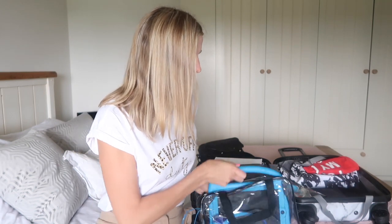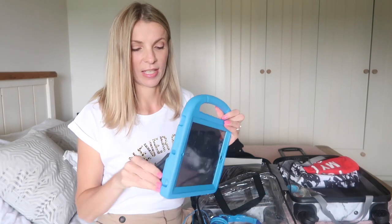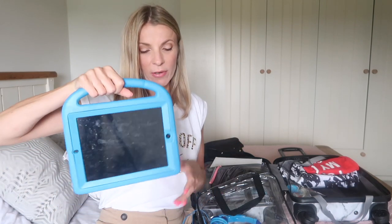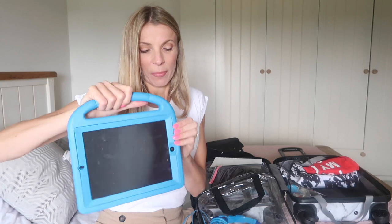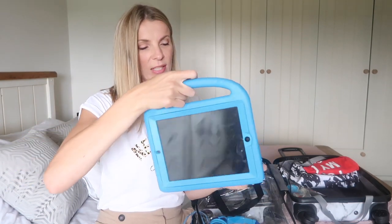And then, I'm sure you already have this, but this kind of case for your iPad is awesome for carrying. It's obviously protected really well, and it's got a stand at the back, which is perfect for them to rest and watch a movie. And even in the evenings on holiday, we downloaded a lot of movies so that we could watch them in the evening together at the hotel.